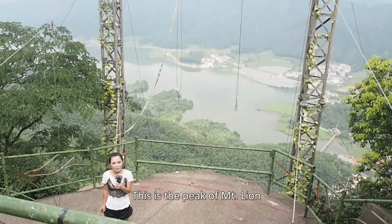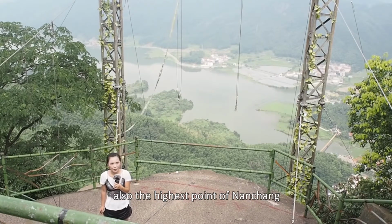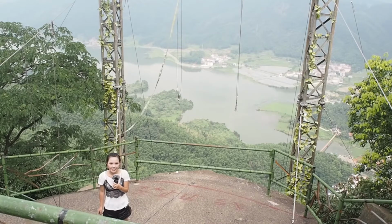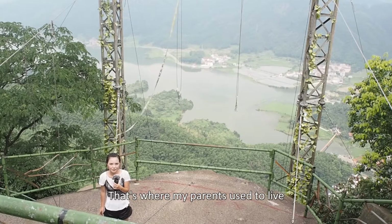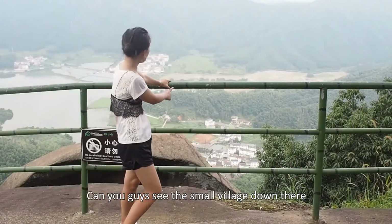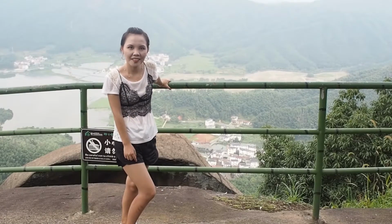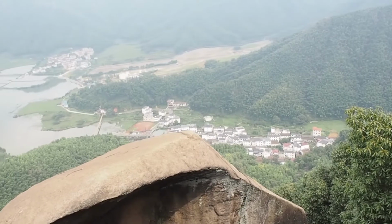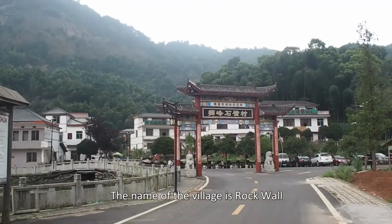This is the peak of Mount Lion, also the highest point of Nanchang. There is a small village down there. That's where my parents used to live. Can you guys see this small village down there? It's where my parents met and lived for 2 years. The name of the village is Rockwall.